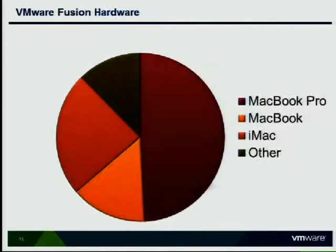One of the other favorite sets of stats that we got out of all this is, what hardware do people run Fusion on? And it's abundantly clear. Not only do half of our users roughly run on MacBook Pros, but 2/3 run on portable devices, on MacBooks and MacBook Pros together. The second largest contingent of users is the iMac users, and we have an entirely reasonable grouping. Other is basically Mac Pros and Minis.